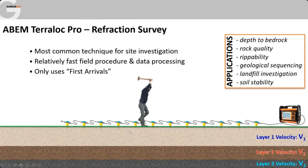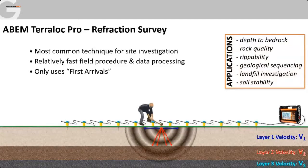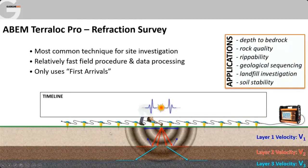And the processing is nice and simple, because all we're interested in is the energy that arrives first at each of our sensors. So looking at a single shot position during a survey, I'd hit the ground, and here we're working in the center of our spread. What we're going to look at, as I say, is the first arrival at each geophone. So here are my set of geophones. They're going to measure how much the ground vibrates, and they're going to send the vibration signal back along the cable to our instrument. So I've hit the ground.